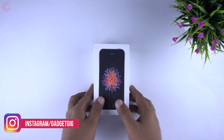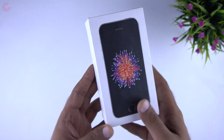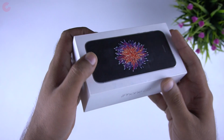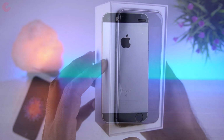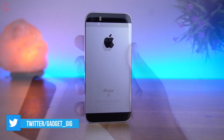So recently we bought a refurbished Apple iPhone SE from Quikr, and it's a Quikr Assured refurbished phone. With Quikr, you get 6 months warranty and 7 days replacement, which is really good. So here is the box of the phone. You can see we got the original box, and inside it we have the phone itself. This phone looks almost like new and there are no major scratches or dents on it.